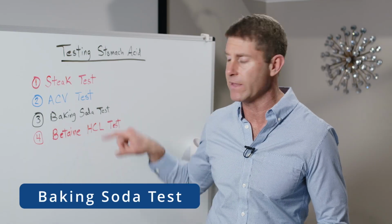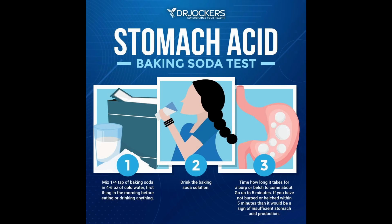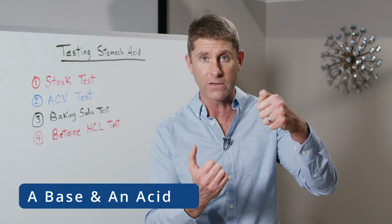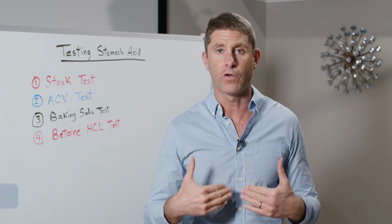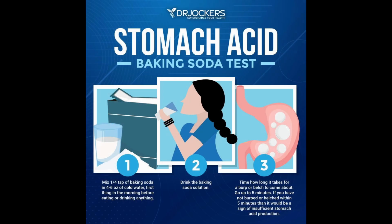Now, another test is the baking soda test. What is the baking soda test? Basically, you take a 1/4 teaspoon, so not much, of baking soda. You put that in roughly 2 to 4 ounces of water, so just a small amount, and you drink it. The baking soda is sodium bicarbonate. The sodium bicarbonate will meet with the hydrochloric acid, so it's a base and an acid. When the base and the acid mix, it should produce carbon dioxide as a byproduct. And so when you consume that, you should burp within about 3 minutes, ideally within a minute after you drink this.